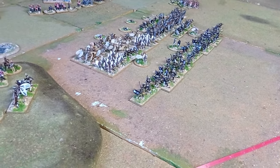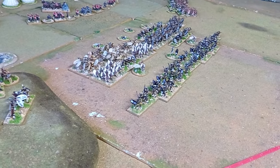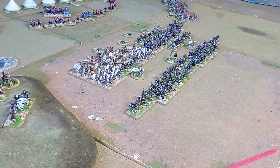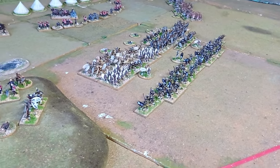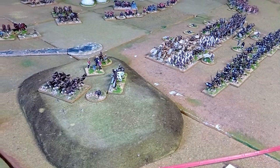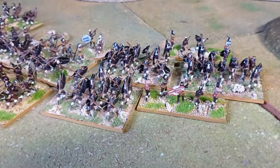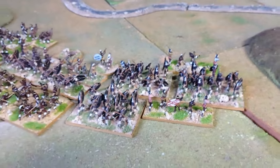So you have here around 525 Zulu figures. In fact, it should be a little bit more to represent the full Zulu army at Isandlwana. It should be some 800 figures, a little bit more than 800, but I'm still missing three of the regiments. I can show you here.